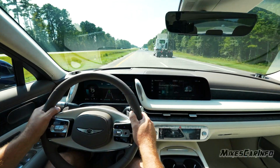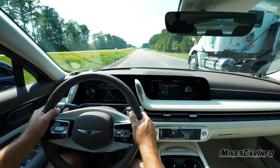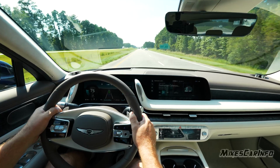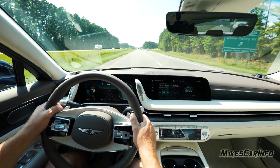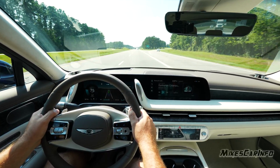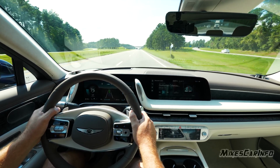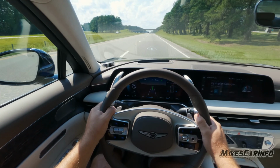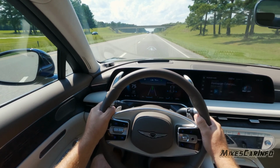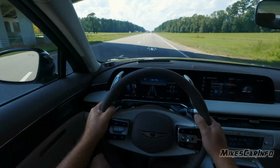At 75 miles per hour, the RPMs are at 1.7, so 1700 RPMs at 75 miles per hour. And the thing about this vehicle is that you can drive 75 miles an hour on the highway, and it feels like you're driving 45. I mean, it's just as smooth and comfortable and easy to drive, and relatively quiet considering your speeds. At 75, it's very comfortable. It's definitely a great highway vehicle.